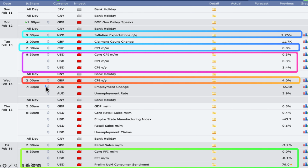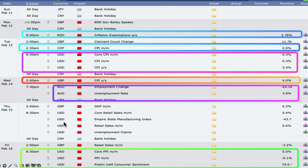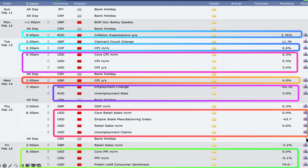Outside of that, we have the employment report from Australia. That's what I'll be focusing on. And we also have some data from the US, again, retail sales and the manufacturing number. And remember, these numbers are important, especially if you're trading the US dollar. So Thursday will be another important day if you trade the US dollar.